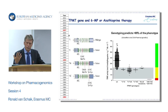But if you look at the timeline here, I think it was already in 1980 that it was kind of seen that the TPMT activity was an inherited trait. It was in 1995 that the SNPs were discovered. And we're now in 2012, and when you look in your own laboratories, is this already implemented or not? Well, not that much.